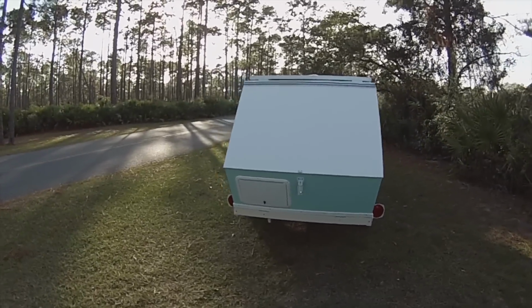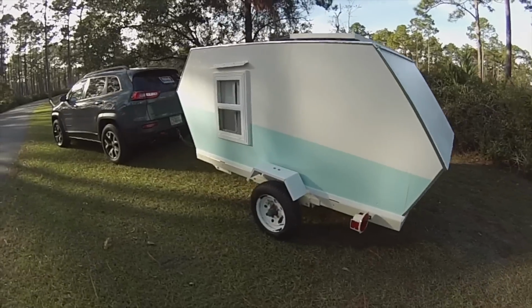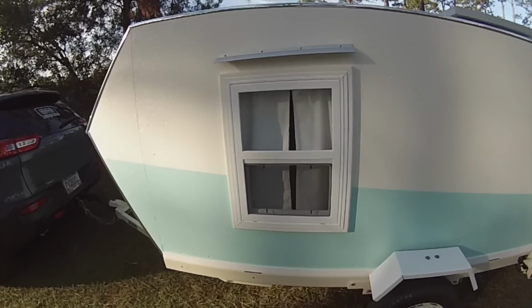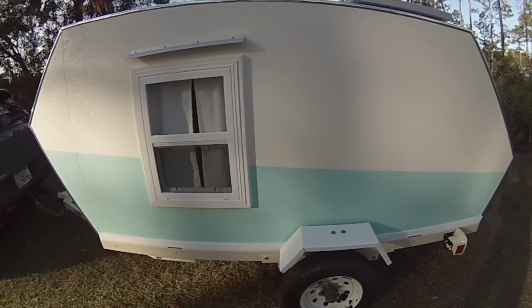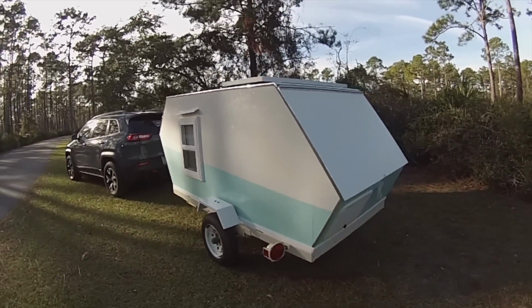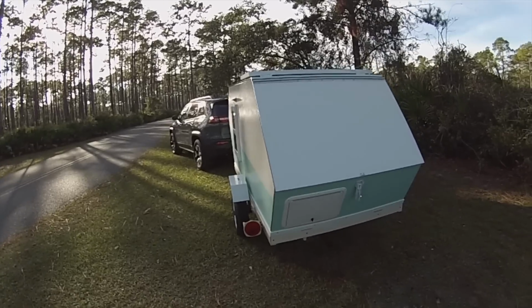Alright, so back up. This is a fully operational window. It's got a bug screen and it opens. There's still a few things that I need to do, but it's pretty much done now. Like those tires and wheels, I'm going to replace those.